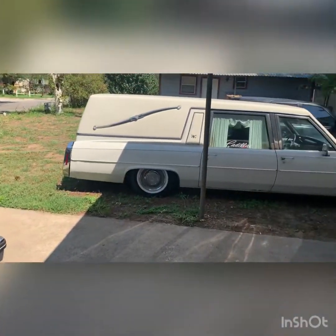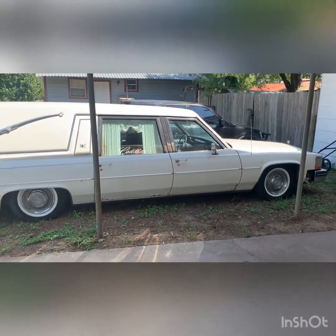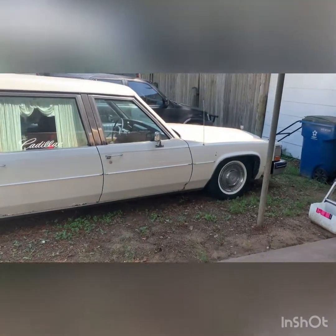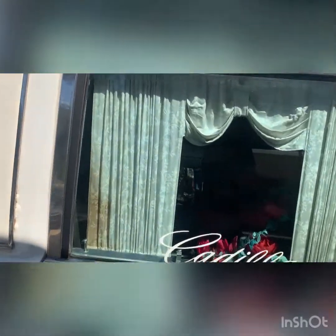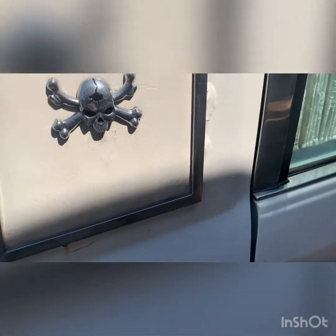And then the wife has this one. It's the 84 Cadillac commercial chassis. This is actually built on a commercial chassis from Superior Coach Company. We picked this one up on one of the Hearse pages. Let's see if I can get the door open. Let me switch hands. This one does have the casket.